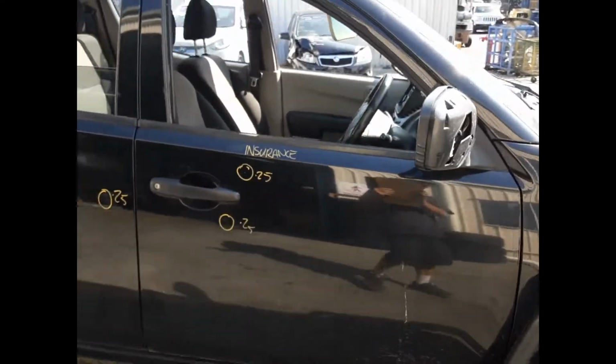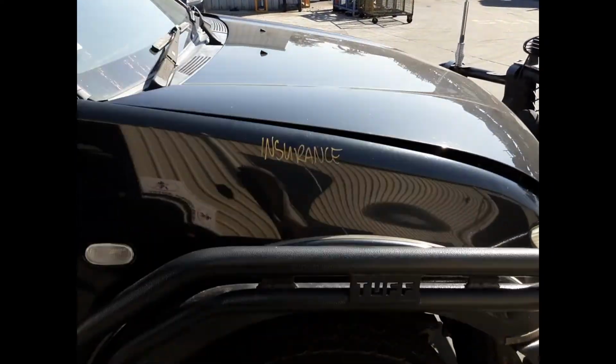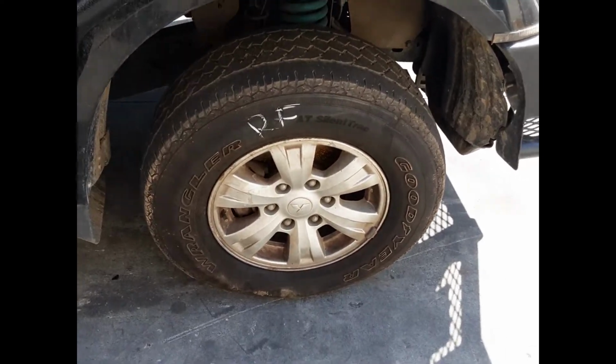Right rear door has 2 small dents. Right front door also has 2 small dents. Right guard appears to have no damage, and a right front 16-inch factory alloy mag with an average tyre.